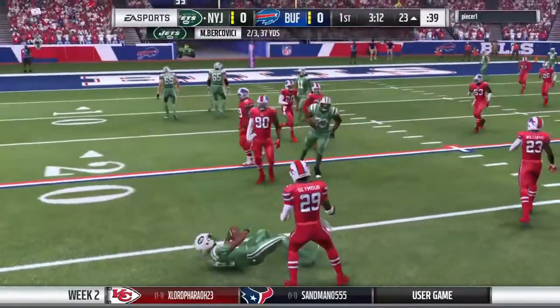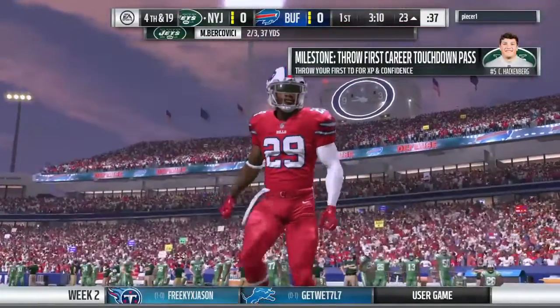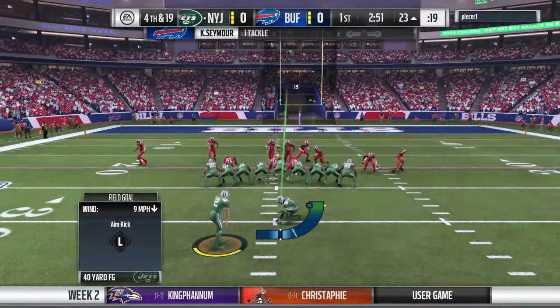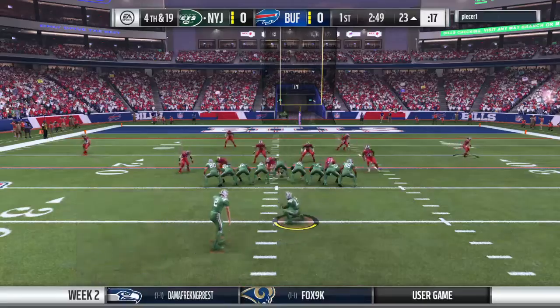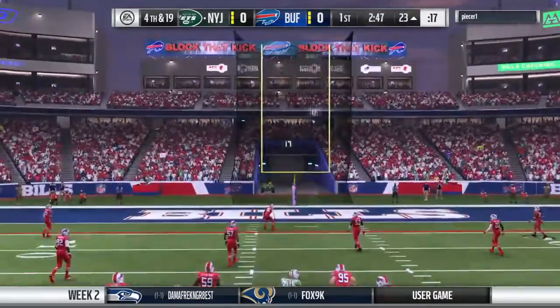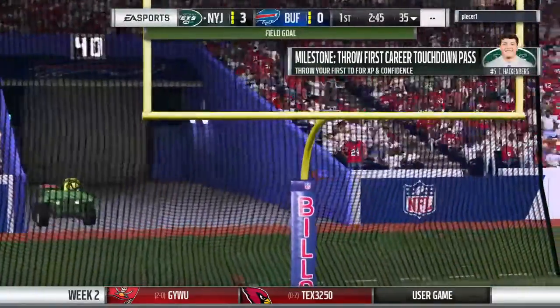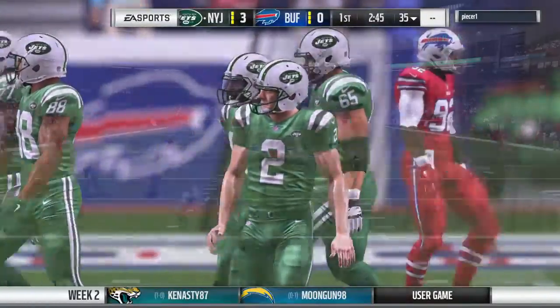Yeah, he's being hurried. He got rid of it before taking the hit, but incomplete. He loses 4, and it brings up 4th. I love the intelligence the defense just showed there. Read their keys, saw the screen developing, ran to it, and smothered it. What a third down stop by them.